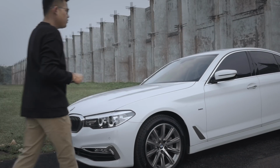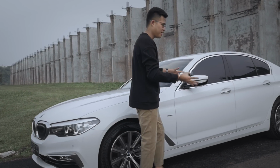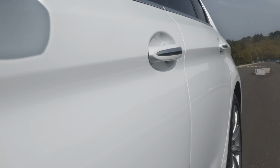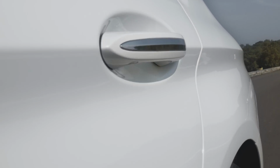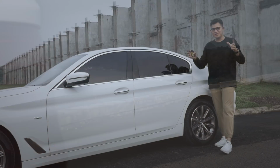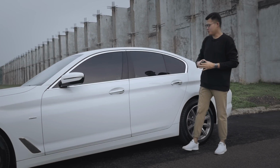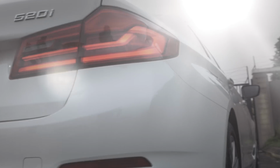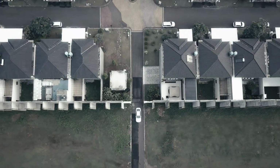Now I want to take you first to the iconic Sika line over here that crosses along from the front into the rear. I think this is what makes a bold statement that it is a true BMW. As you can see, the Sika line just goes through the C-pillar and just goes back here. I think it's a very poetic gesture that BMW actually included that. And as you can see, this is a luxury line.